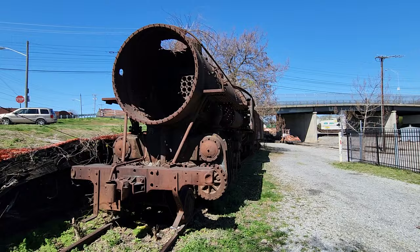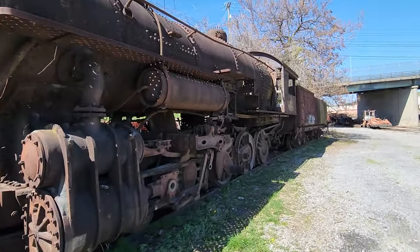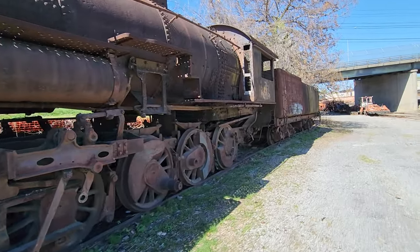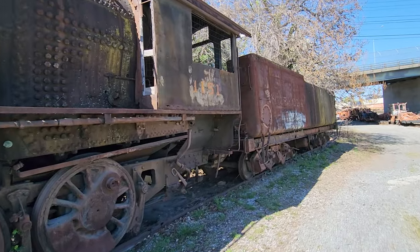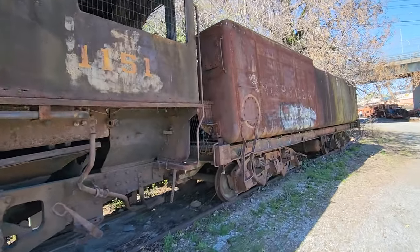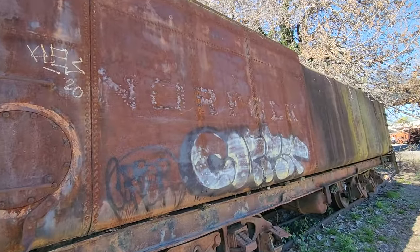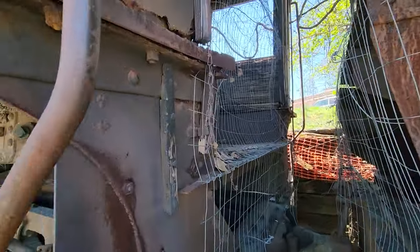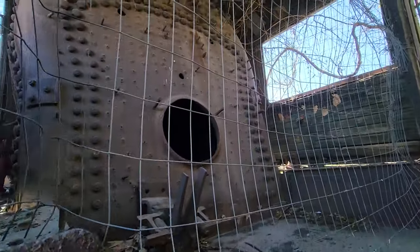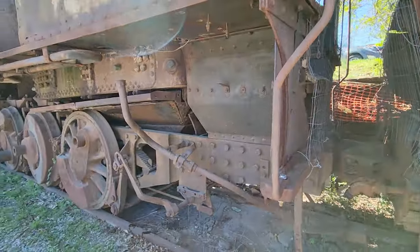This old 4-8-0 wheel configuration. You can still see some of the Norfolk and Western logo on the side here. Number 1151. 4-8-0. Traveling back in time, pretty cool.